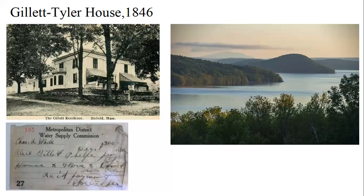Here we have an original bill of sale for the Gillet House to Charles Wade from Alice Gillet Phelps in 1930, but it was for $300, and he was to move it to Staten Island. Next slide.